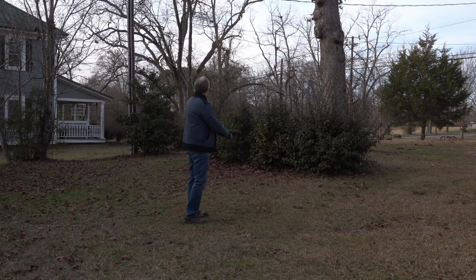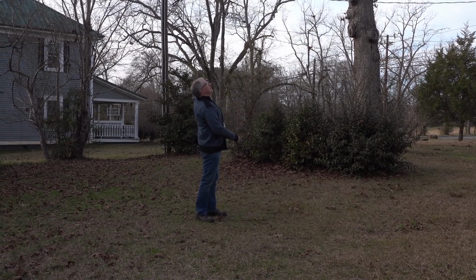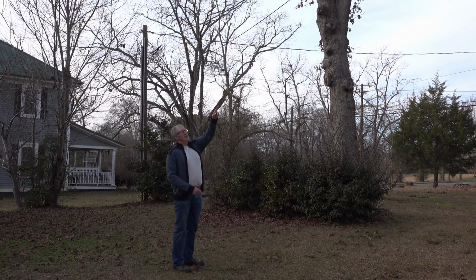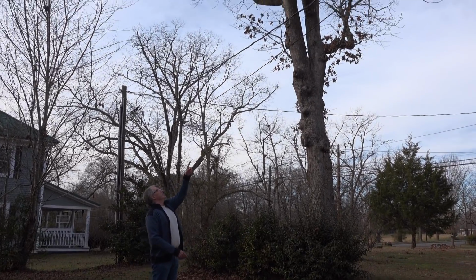Right across the yard and over to that pole right there. And if you look up, you can see the old lines that are powering the house. Those will be coming out.